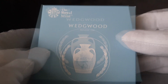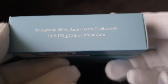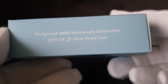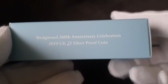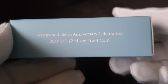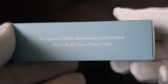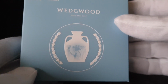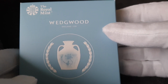Now this is the 260th anniversary, so it seems a bit odd that they decided to do a 260th rather than a 250th or a 300th or even a 275, but that's the year that they've chosen to celebrate. Now obviously with the current situation, I don't know how many items are being produced, what the demand is. But anyway, let's have a look at the coin. You can see the nice Wedgwood inspired box. Let's have a look at the coin itself.